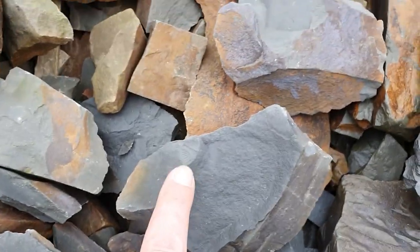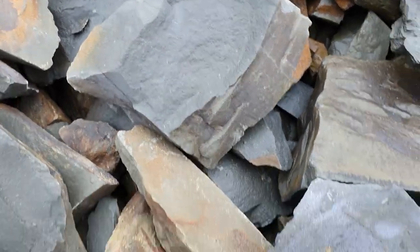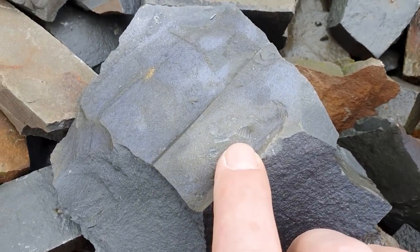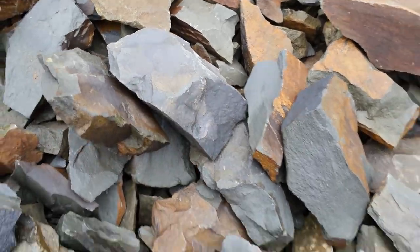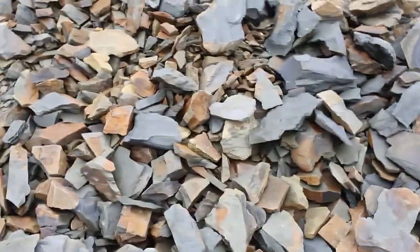We've got another imprint of a pygidium there. Just a tiny fraction of a fragment of one here. And another tiny fragment here. So as you can see, trilobite bits are incredibly common.